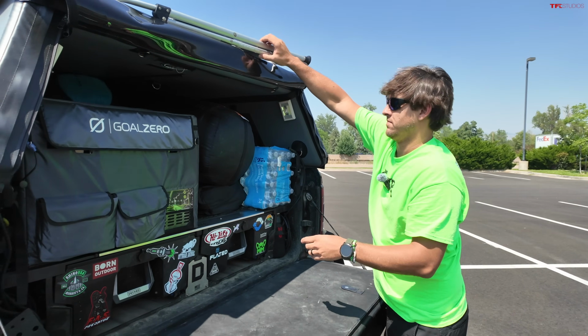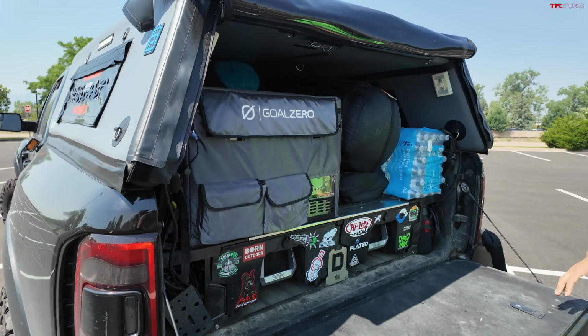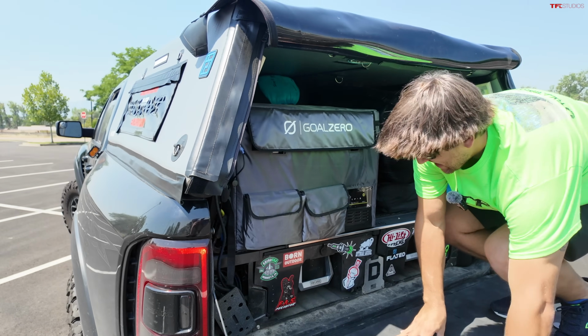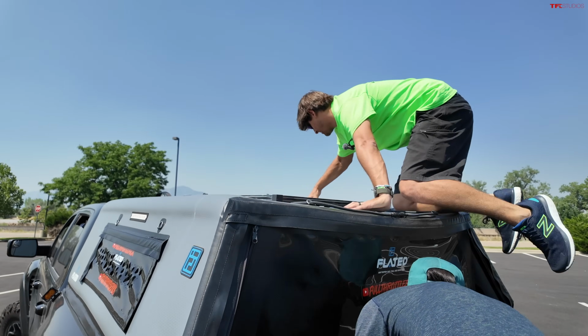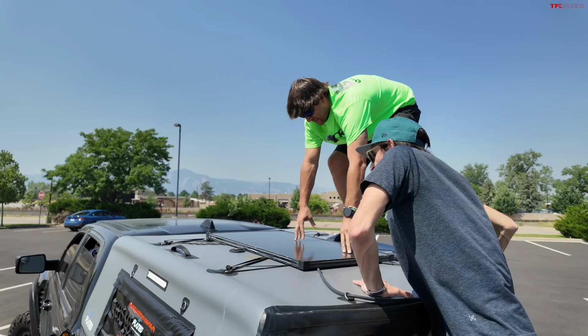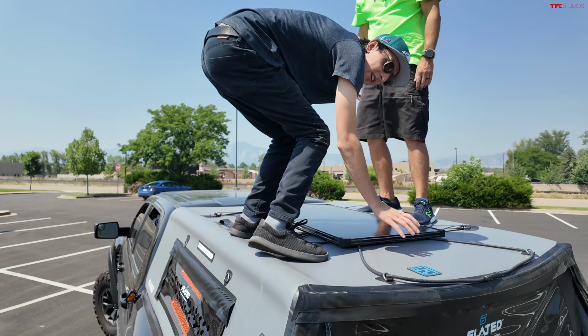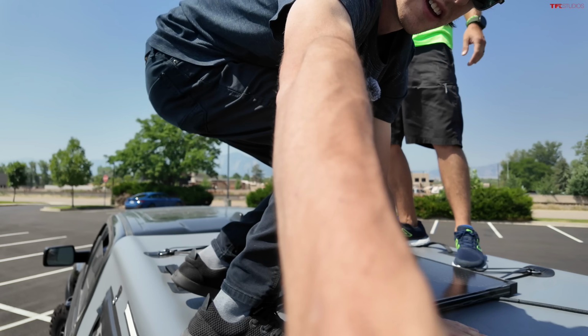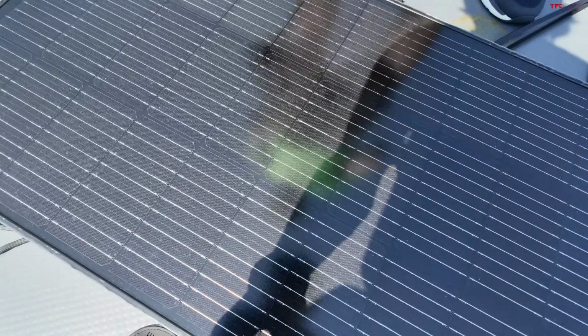And you got the deck system in here with the Goal Zero. You weren't kidding. You have a lot of gear with you. No doubt. So I got a solar panel up here, but basically stick to the edges so you don't crush the solar panel. Yep. Here, Ian, you want to hand me that real quick? You've got solar up here. Yep. And it can hold a good amount of weight, even some tie downs.